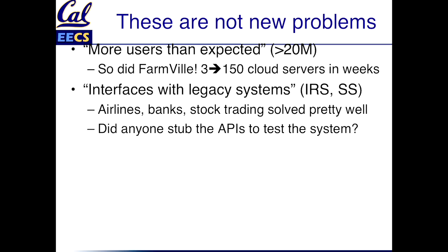Farmville didn't have to do that. Well, airlines and banks, when they put their services on the web, also had to talk to legacy systems, some of which dated back to the 70s and the 80s, like the systems here. And they were able to solve this problem overall pretty well. So again, not that it's an easy problem to solve, but it's not a problem that no one has ever looked at before in the context of a web service.